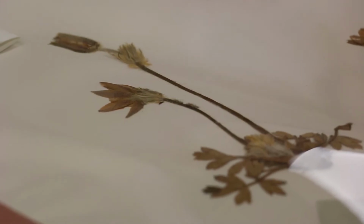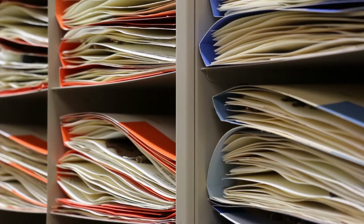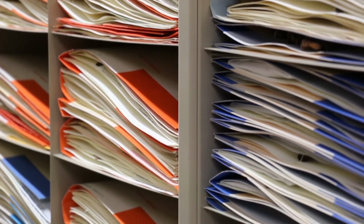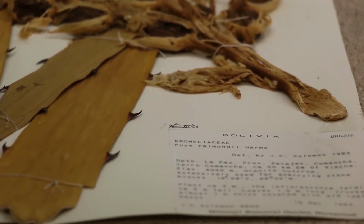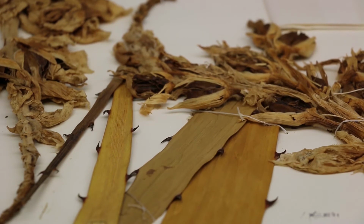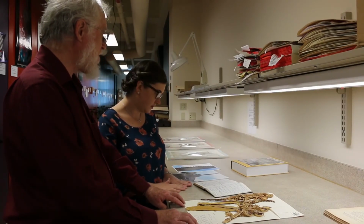So tell me about some of your favorite samples that you have in the herbarium. When you have 7.5 million specimens to choose from, it's really hard to decide on a favorite. I guess the best way to talk about this is just from my own experience. I've been collecting plants since I was in college. I lived in Bolivia for almost 8 years as a garden staff member. And wherever I've gone, I've always collected specimens as part of projects. This is just one example, which I think is particularly interesting because this specimen is a sample from Puya raimondii, which is the world's largest bromeliad.